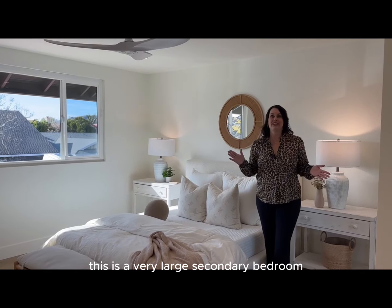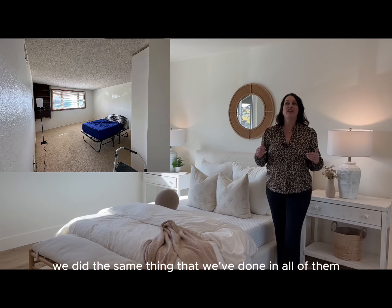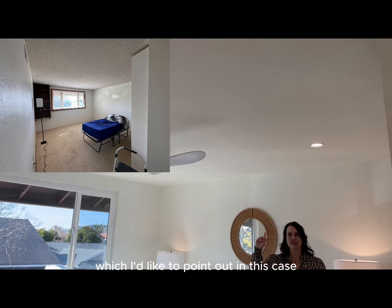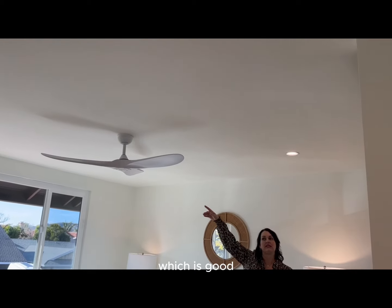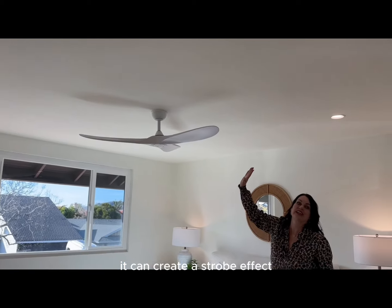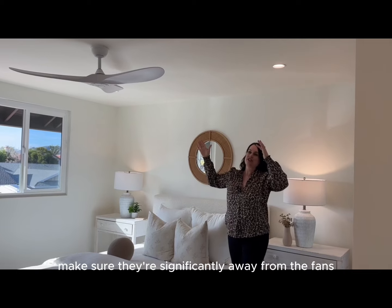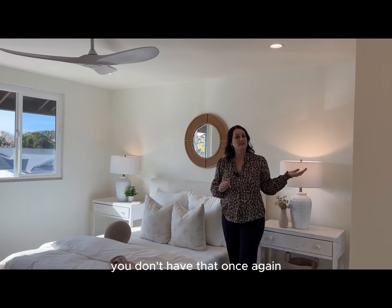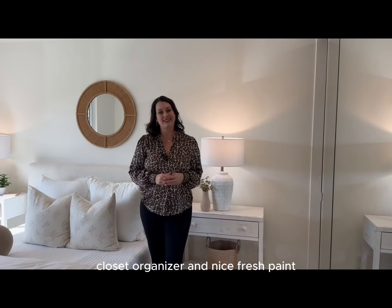This is a very large secondary bedroom, which is exciting. And we did the same thing that we've done in all of them with a ceiling fan, the 4-pack of can lights, which I'd like to point out in this case, they're pretty far away from the fan, which is good. If you put your can lights right next to the fan, it can create a strobe effect. So if you're putting the can lights in your home, make sure they're significantly away from the fan so you don't have that. Once again, mirrored closet doors, closet organizer, and nice fresh paint.